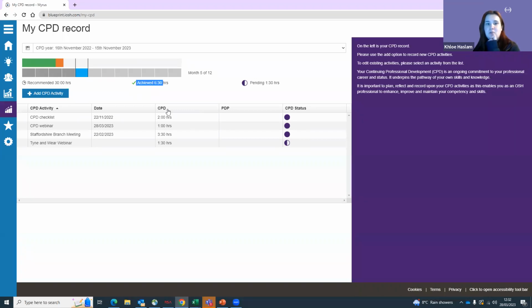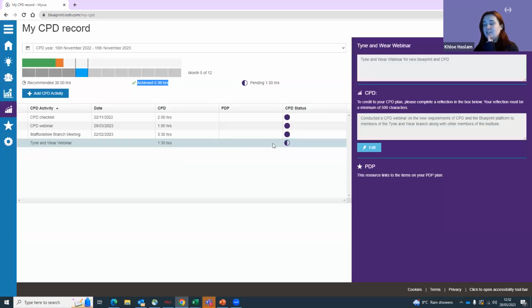You'll be able to see all of the hours that you've achieved in CPD here. It will also tally up in this bar here, so depending on your CPD year, you'll be able to see where you're at. You'll also be able to see here if it's completed. As I've mentioned, the full circle means that you've completed that activity, and the half circle means it's pending and something hasn't been saved properly. Hopefully that clears that up slightly and provides a bit more clarity for you guys.